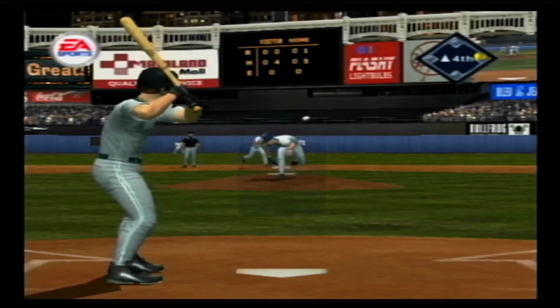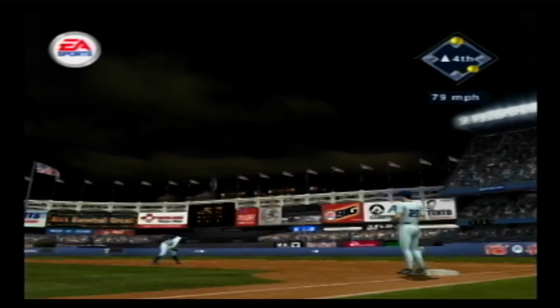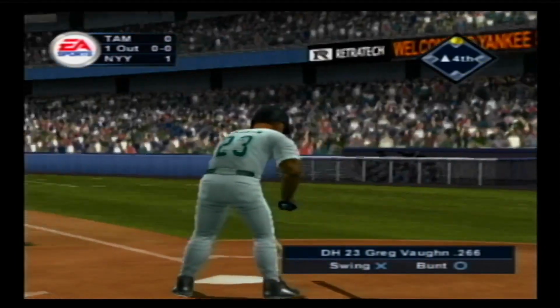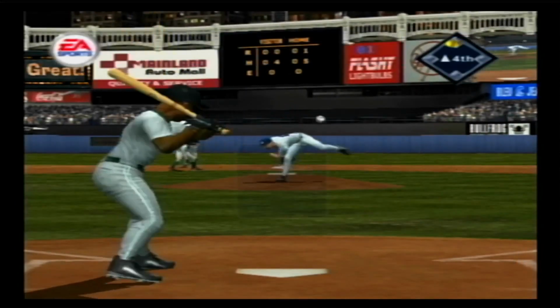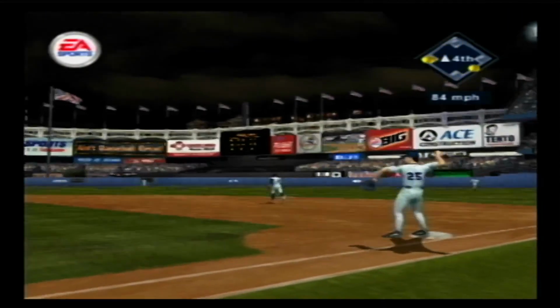Here's the pitch. Tyner goes for the steal. He hits it to the right side. They make the play. 0 for 1 today, Greg Vaughn. The pitch is lashed to the right side. They got him.